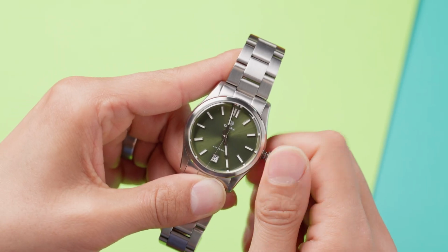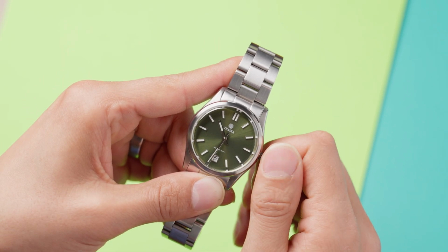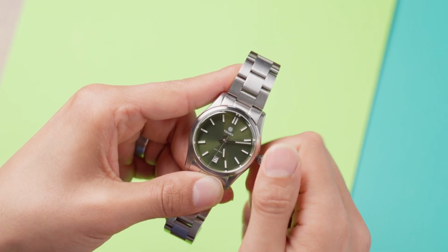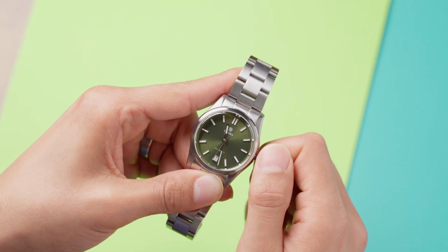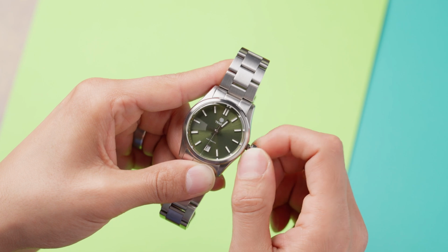Going to the movement, under the hood, Traska's running with the Japanese Miyota 9 series. And honestly, it's a solid choice. Mine has the 9019 inside since it's got that date window. But if you go for the no-date version, that one uses the 9039. Both beat at a smooth 28,800 vibrations per hour, which gives you that nice clean sweep on the second hand. It's got everything you would expect: hacking, hand winding, 24 jewels, and 42 hours of power reserve.